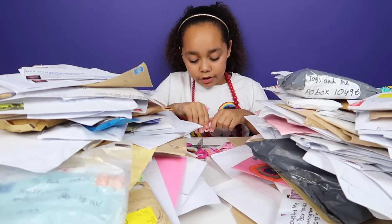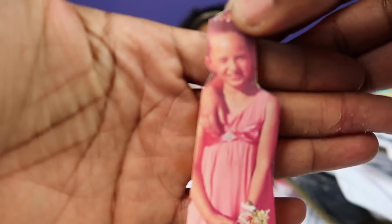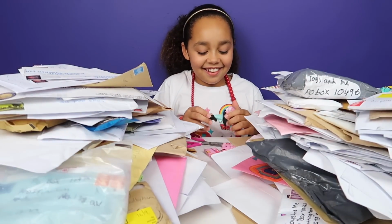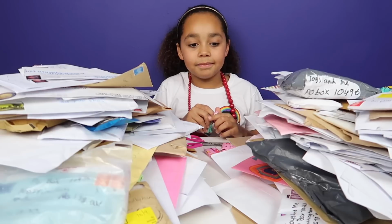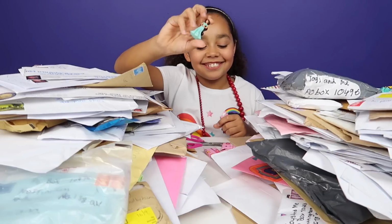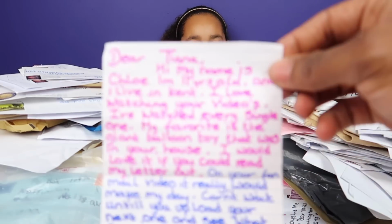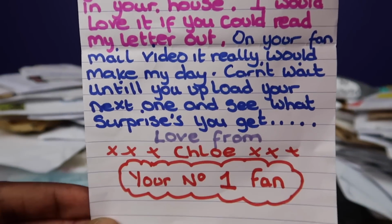Okay. Oh, we've got a photo, Tiana. So we can get a camera. There we go. So there's the photo of the girl. And the name is Chloe. Thank you, Chloe. So Chloe sent you those blind bags, yeah? Mm-hmm. And now this is the letter. So this is princesses from Chloe as well? Yes, I got princesses. Ah, so she sent you princess figures. She's your number one fan, by the way, Tiana. And here's the letter from Chloe. Oh, thank you, Chloe.